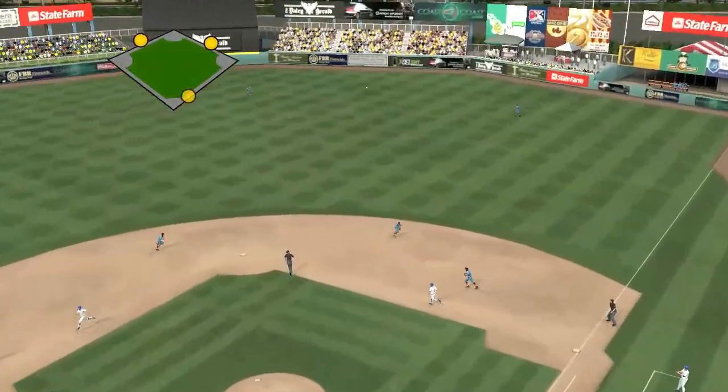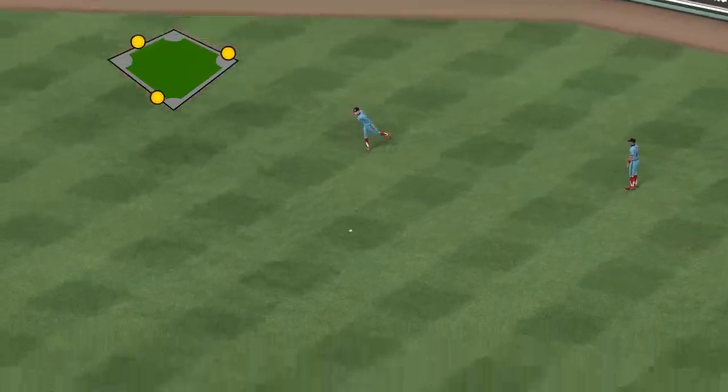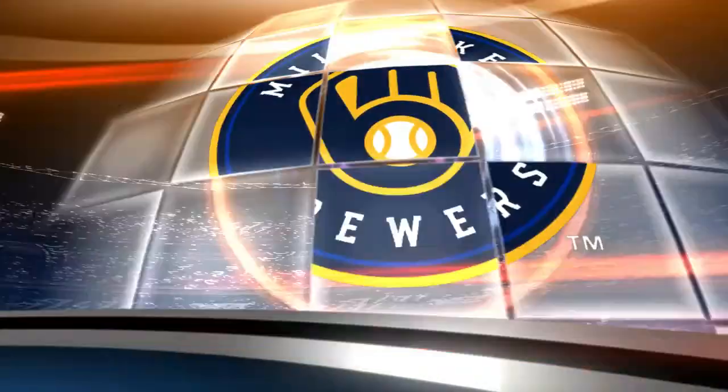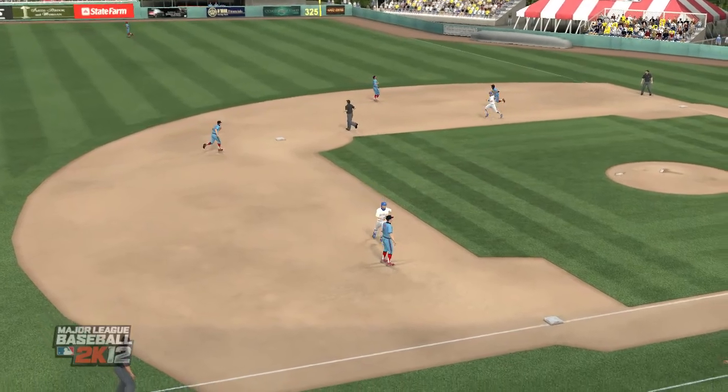Swung on, hit in the air to right center. And it drops, the base hit. And he scores from second base. They just can't figure out a way to get this guy out. That's now 4 hits for him in this game.